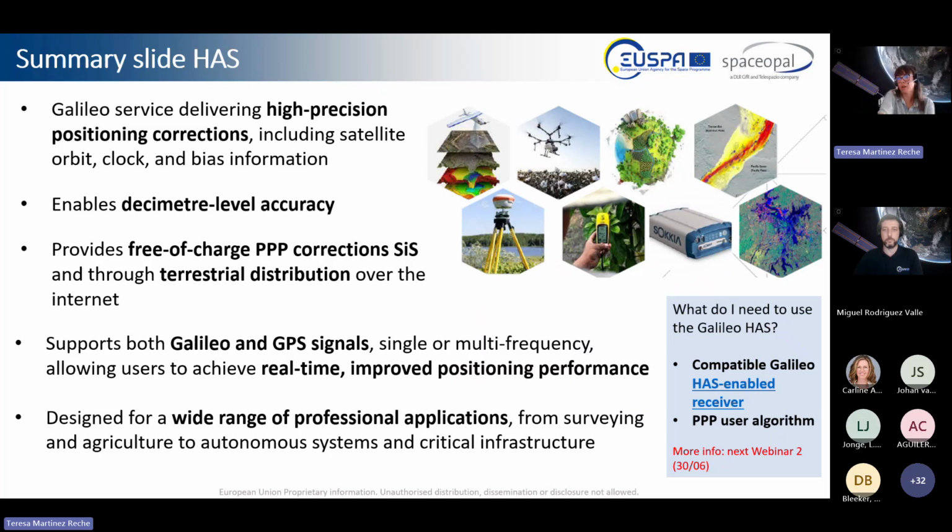And this is a summary of HAS. It is worth highlighting the key advantages of HAS for your information. It provides high accuracy correction worldwide at no cost, including satellite clock, orbit and signal bias information. It targets around 20 centimeter horizontal accuracy under nominal conditions. You have more information in the documentation. We have different tests if you are interested. It does not require proximity to a local base station for receiving corrections, and it's relevant for guidance and monitoring applications. So HAS supports innovation, both in the established geospatial market and in emerging use cases.